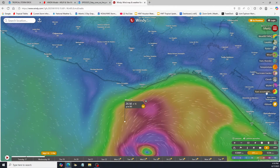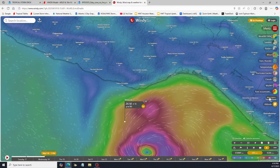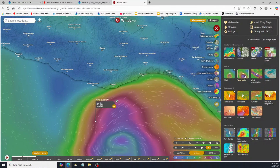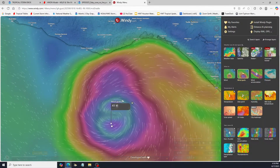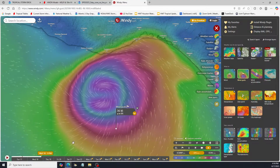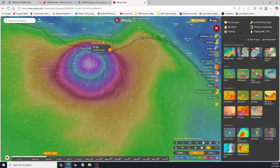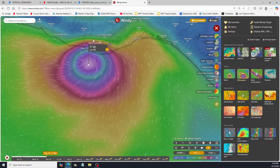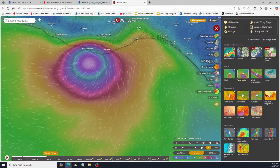If we take a look at gusts, that would be different for sure. That would probably be closer to what we could see with the actual winds. Yeah, that looks more like it. That looks more like what we could see with wind speed, where we could see winds closer to 70 to 80 knots with actual wind speed, not those being wind gusts. Windy has always been a little bit off with the winds.